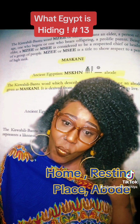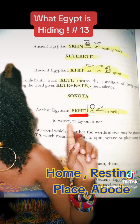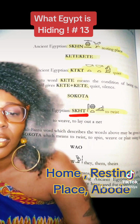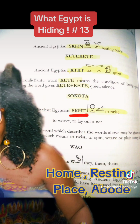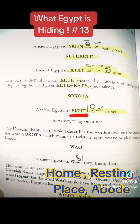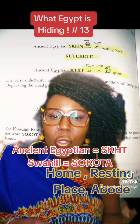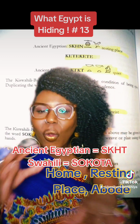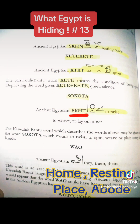All right, so now let's move on over to another word. The word SKHT, or Sakat, I just call it Sakat. The consonants SKHT represent the idea of to twist, to weave, to lay out a net. So it's the idea of twisting and braiding and weaving. I will go further and say that Sokota even in Swahili has the idea of also tucking in something, so it's the whole concept of weaving or braiding. The consonants are exactly the same as the Swahili Sokota.